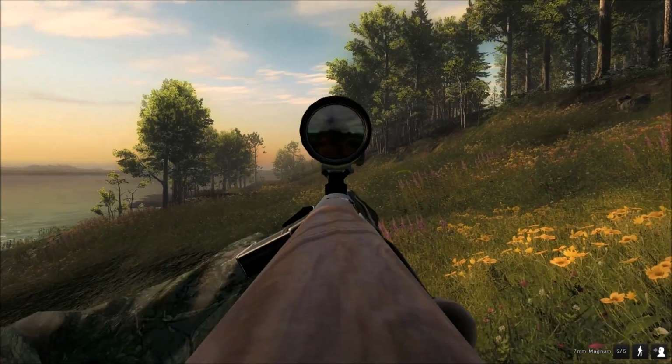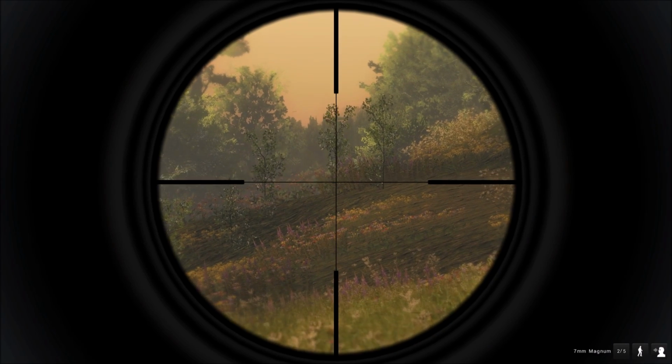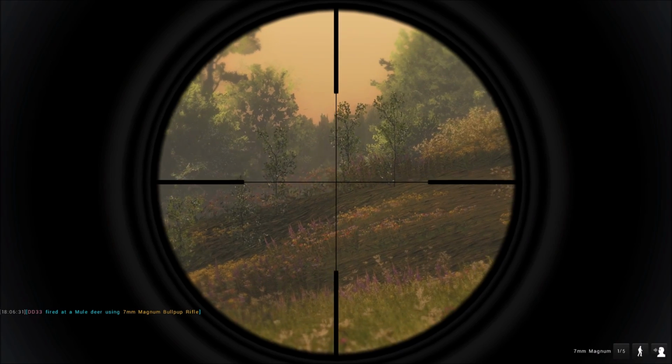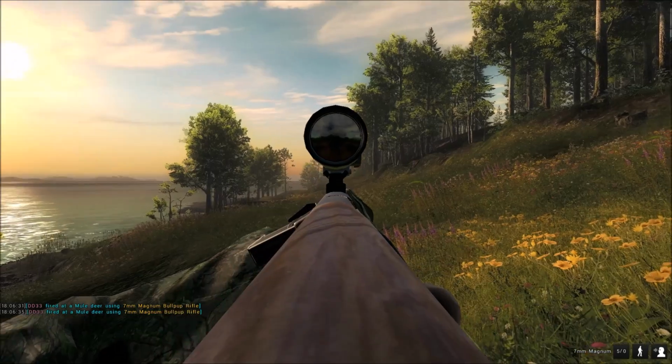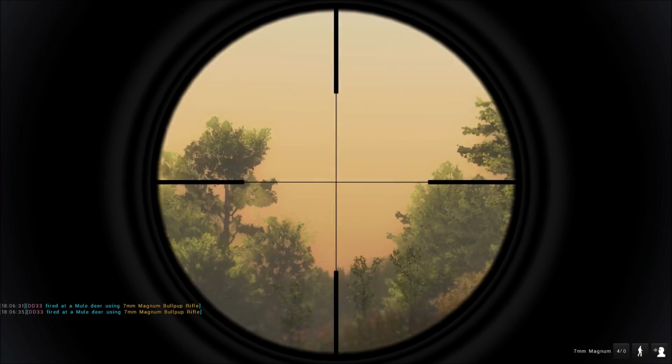There he is right there. Now, you can't really see him very good, but I definitely can tell that's the 200 plus. And we're just going to have to take a couple of shots because there's not much we can do. We can only see him for a split second every couple of seconds. And hopefully that's enough to maybe put one in him.